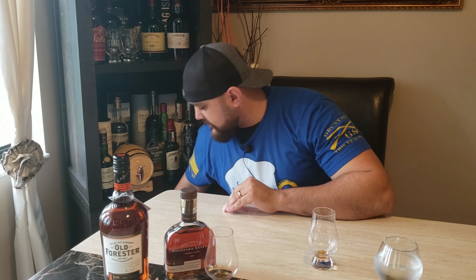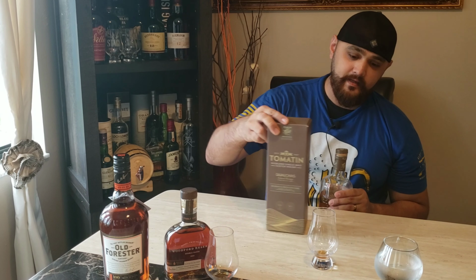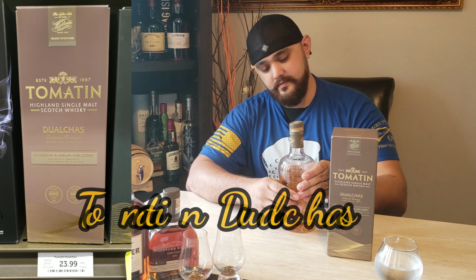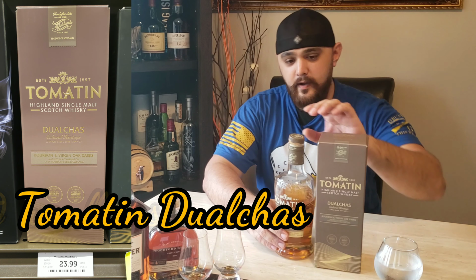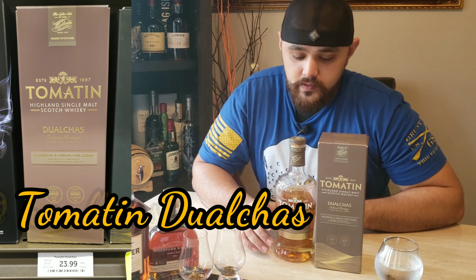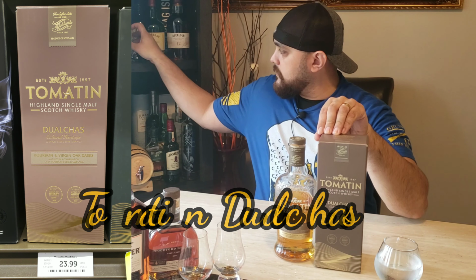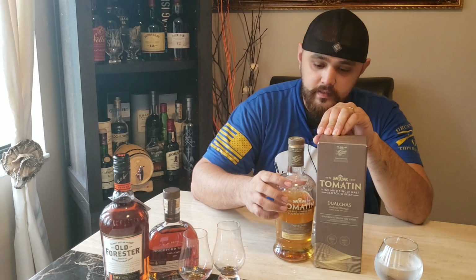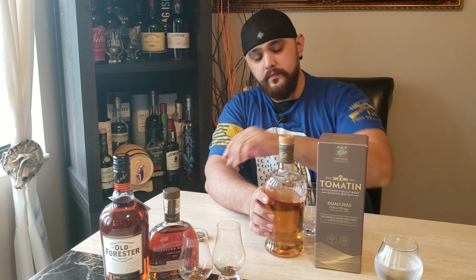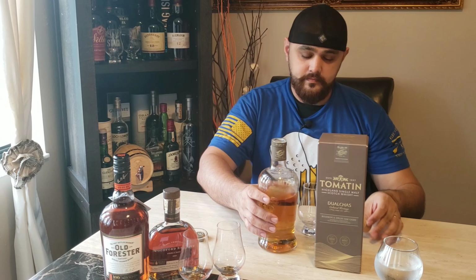So I'm going to my secret stash now, and I'm gonna bring out something very special that I might even call my whiskey of the year. And this is gonna be the Tomatin Dual Cask. Now, this right here is a Highland whiskey. I'm not gonna talk much about it because I'm gonna do its own review, but this is my number one recommendation for Scotch. So let me give you a little bit of a pour here.